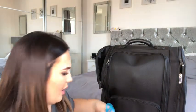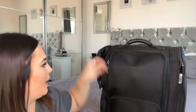I actually got this when I went to the airport, and I bought some Bare Minerals makeup, like a starter kit, because I really wanted to give the Bare Minerals powder foundation a go. And it came in this really cute little bag, which I really like.